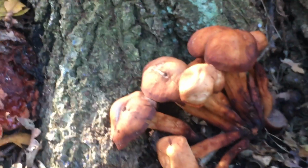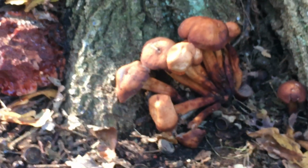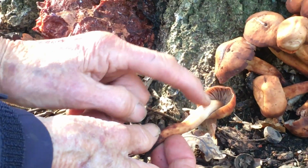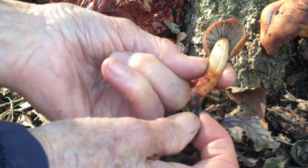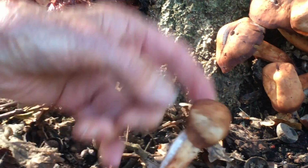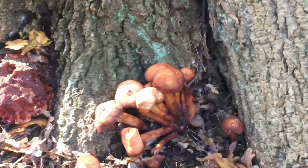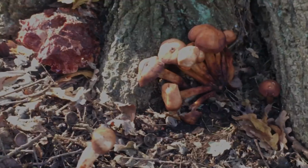Next door to it, we have another clump, which is called spindleshank. Spindleshank. Right. And I'll show you this one in my hands. You recognise it by this fat stem, which is then becoming quite narrow at the base, like a spindle. And it's tough. Look at that, the tough texture. So it's spindleshank. It again was growing as a clump at the base of this oak. It's not doing the oak much harm. It will cause a bit of rot.